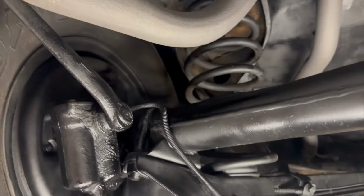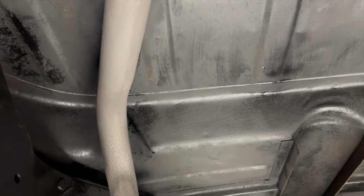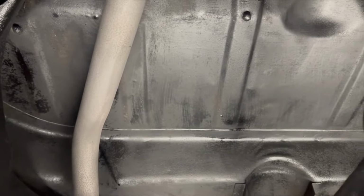Up in the fenders all look good. It's hard to say what's original on this thing, but I wouldn't doubt if a lot of it is, because these Woodie wagons probably didn't get driven a ton. But look at that, all the sheet metal's in good shape. I don't see any patches anywhere.